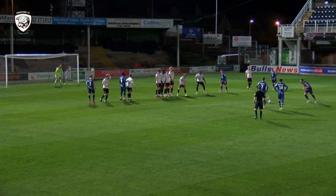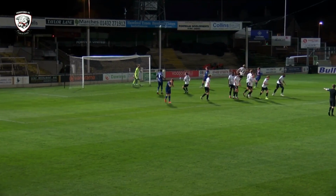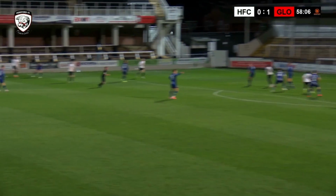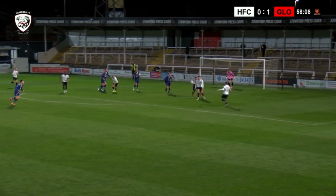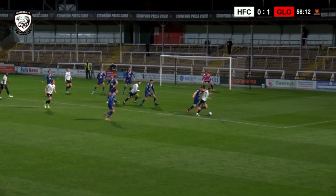I think it was curling away the whole time, but White was absolutely stationary with that one. This knocks it out for a throw, taken quickly by Hereford in towards the box from Jones, up towards the head of McQuilkin, who couldn't get onto the end of it. It's knocked down by Hodgkiss. Tom Owen Evans is also there, trying to perhaps win a foul on the edge of the area.